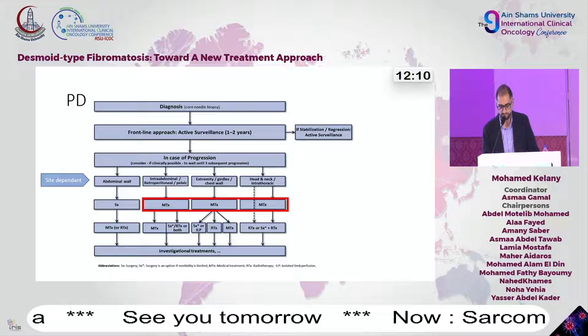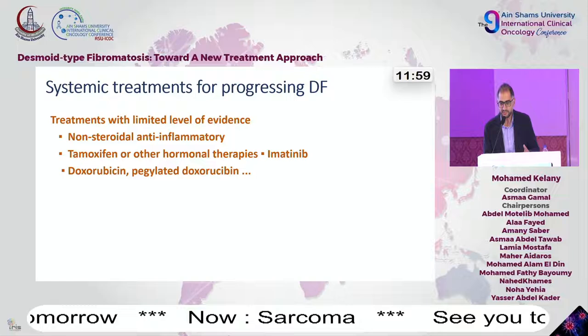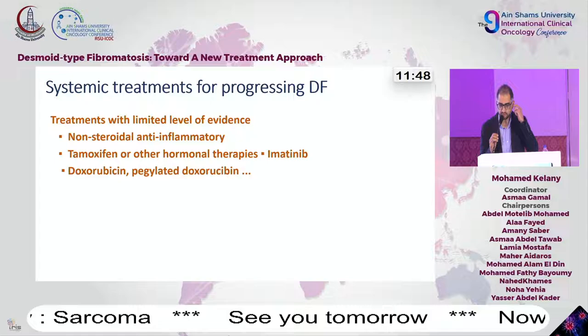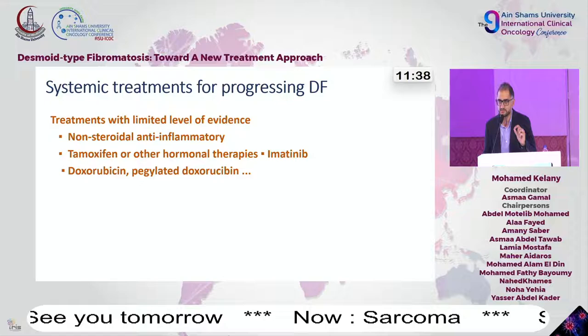So I will shift to the systemic treatment in progressive desmoid fibromatosis. First of all, there are drugs which are widely used in daily practice, but with limited or very low evidence-based medicine, like non-steroidal anti-inflammatories, tamoxifen, or doxorubicin or pegylated doxorubicin. Because they are easily available and well known in other cancer subtypes, we easily use them in daily practice. But the evidence for use in desmoid tumor is very little.